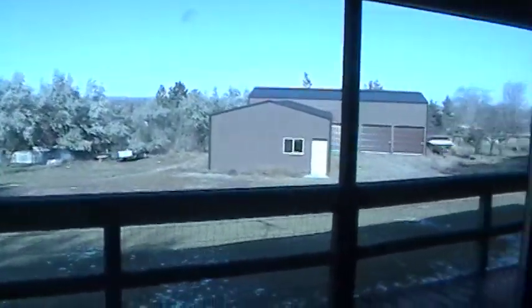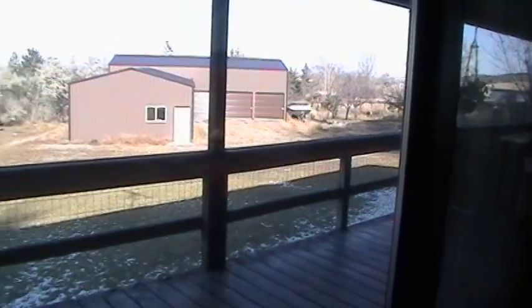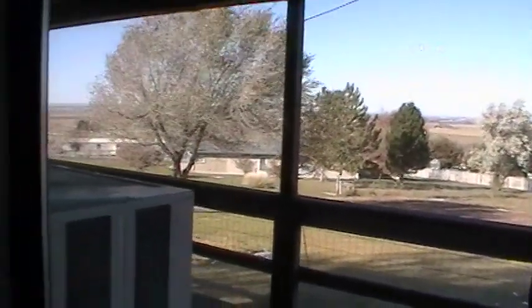Just to give you another view from the back, this is the access to the back porch. You got that nice backyard.